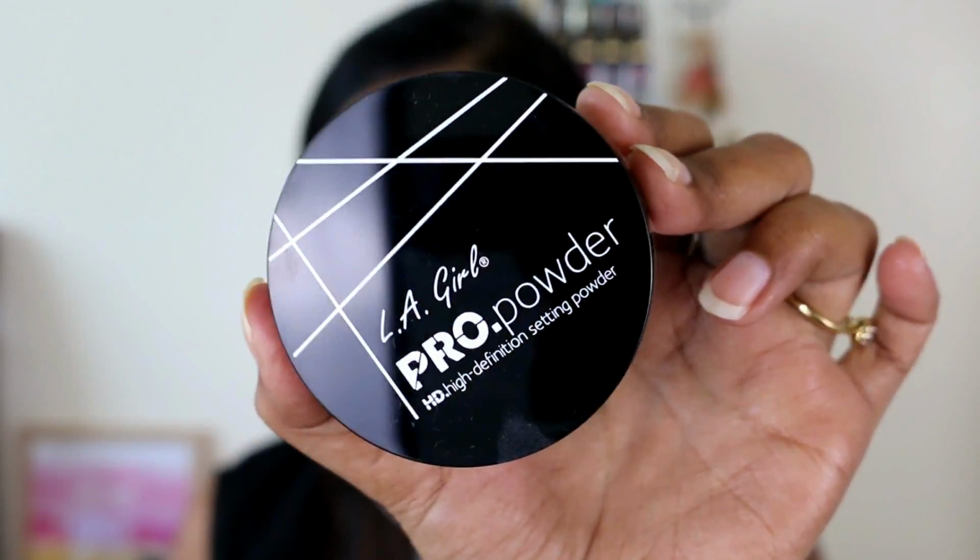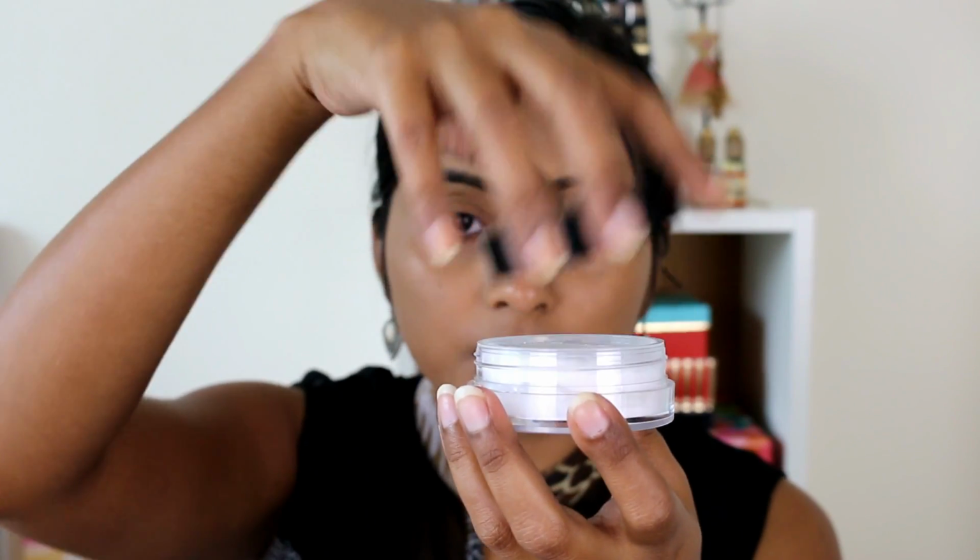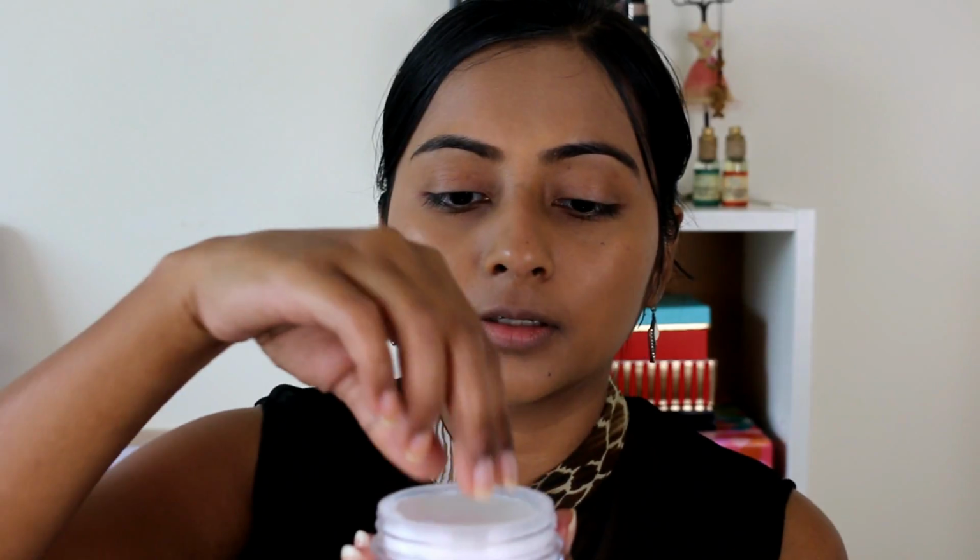I do have a LA Girl Pro Loose powder, and this is their HD definition, high definition setting powder. I've never used this before. It comes in a packaging like this, very nice, and it also has a puff here. And I have recently learned that the way I was setting powder was completely wrong. You're supposed to dab your powder, like the translucent powder, and then take away the excess with the brush, and not take the brush and go swirl. That's not the right way to do it. You will just move your foundation here and there.